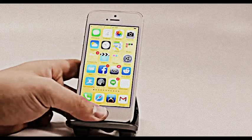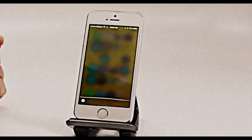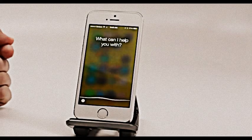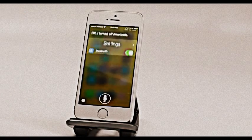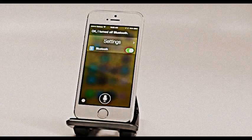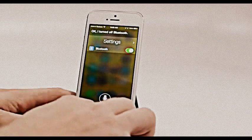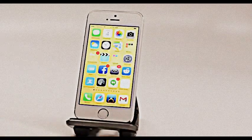Siri also has some new features. So if we hold down our home button, turn Bluetooth off. We can control device settings and other items, and there's also a lot of other new Siri settings and features that you can change, so check out the original video to see those in action.